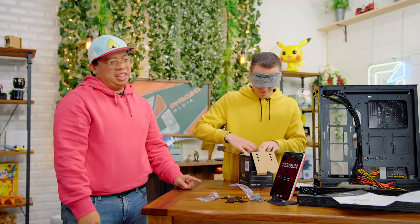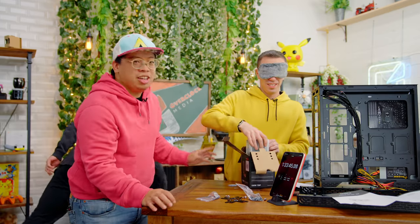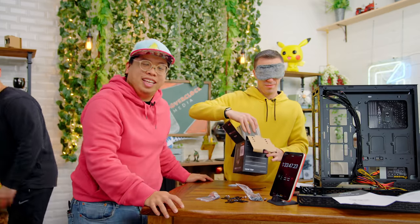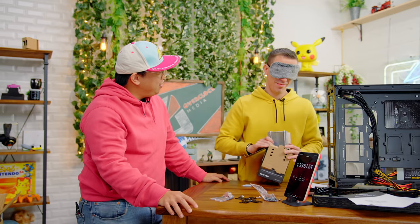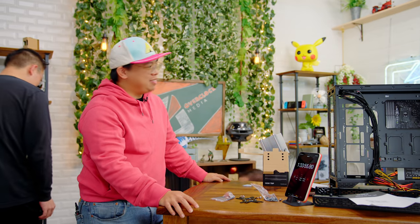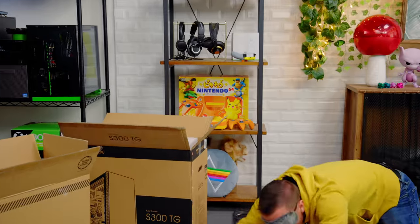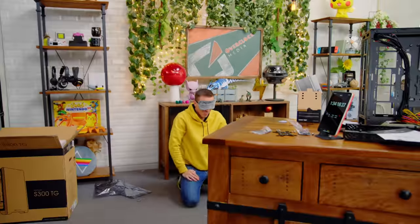I will bargain with you again for an extra, how much does this cost? $30. Yeah. So for an extra $60, I will sell you a wonderful stock Intel cooler. Where's my thing? I need my phone. Where's the phone? Someone give me my phone! $60 for my stock cooler? $60. Give it to me.